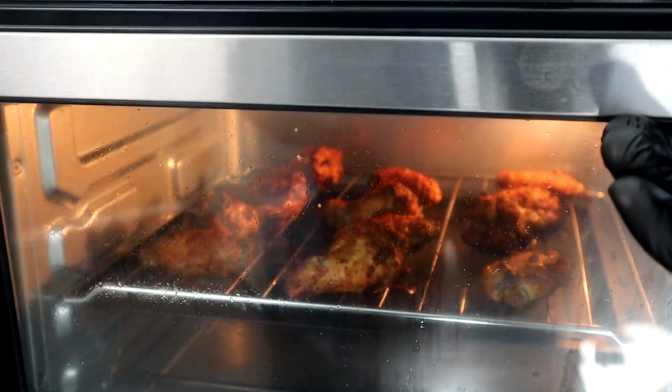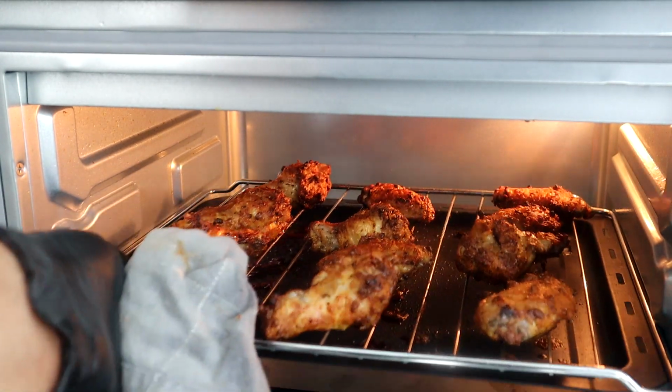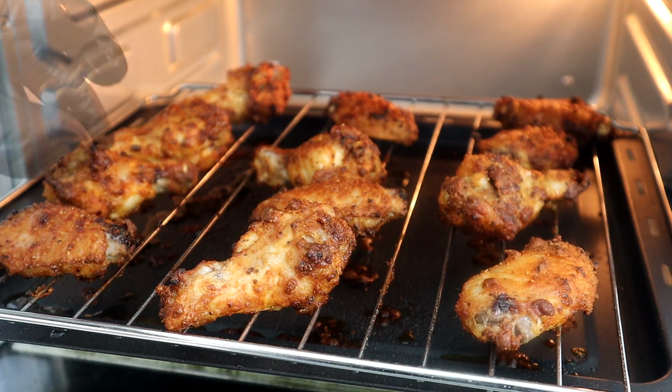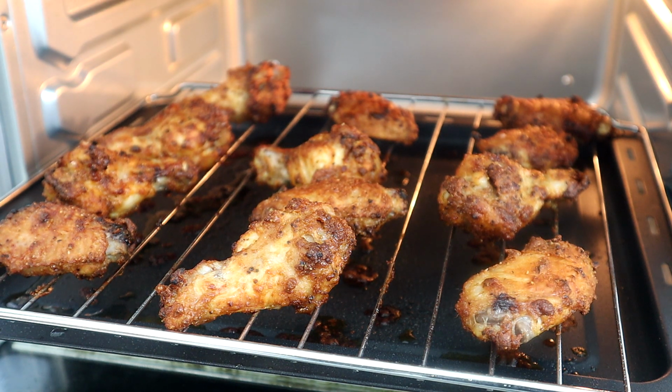All right, so we are 20 minutes total in. Let's pull this out and see what we got. Guys, take a look at what we have right here. Just like I like them, crispy. Oh man, that's why you need to add that baking powder and some of that olive oil. It helps to get that crisp. So now let's go and add them to our bowl, and we're gonna get these babies sauced up, all right?